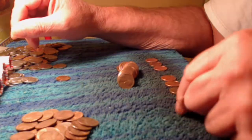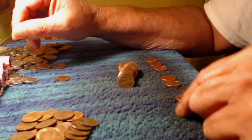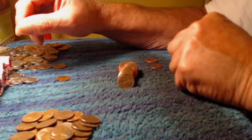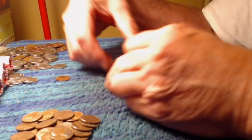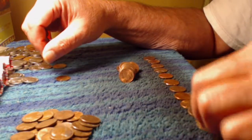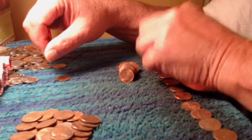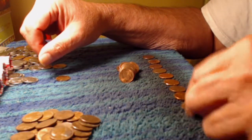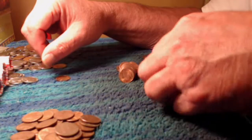But as far as war nickels, they were pretty much a major find in the 60s. It wasn't that long, 1945, 20 years later, there's still a lot of them in circulation. But as far as wheats go, a third of a $50 bag with wheats easily.